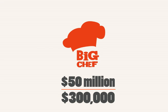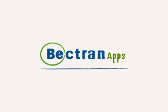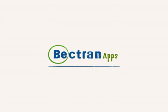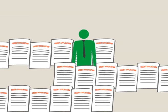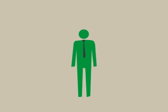uses Bectran. With Bectran, companies can better process credit applications securely, in real time, without having to install software, hardware, or hire IT staff. Bectran is not merely an alternative to traditional procedures, but the answer to the cumbersome challenges that prevent credit managers from doing their job.